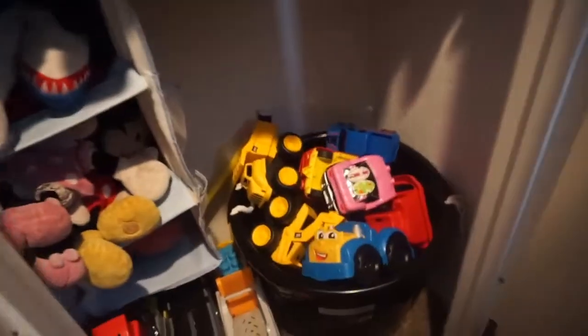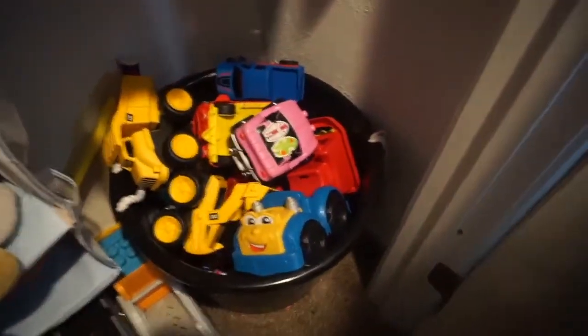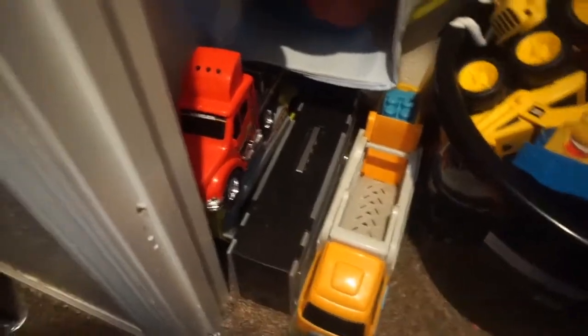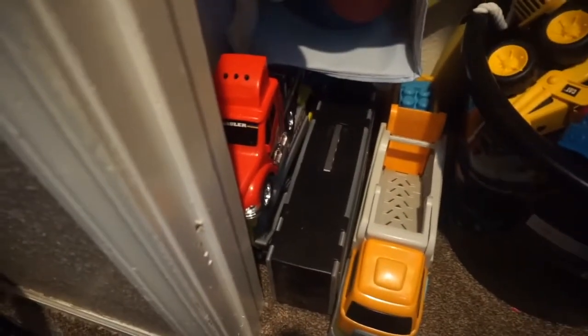Here's some overflow toys. Now these are all his cars inside one of these buckets that I think we got from like Walmart or something. And here's the bigger ones that wouldn't fit in, that just kind of lean up against the closet like that. But everything is a little bit more organized. And then we got some baby blankets in here. So like if he has a buddy over to hang out and spend the night, we got some blankets.